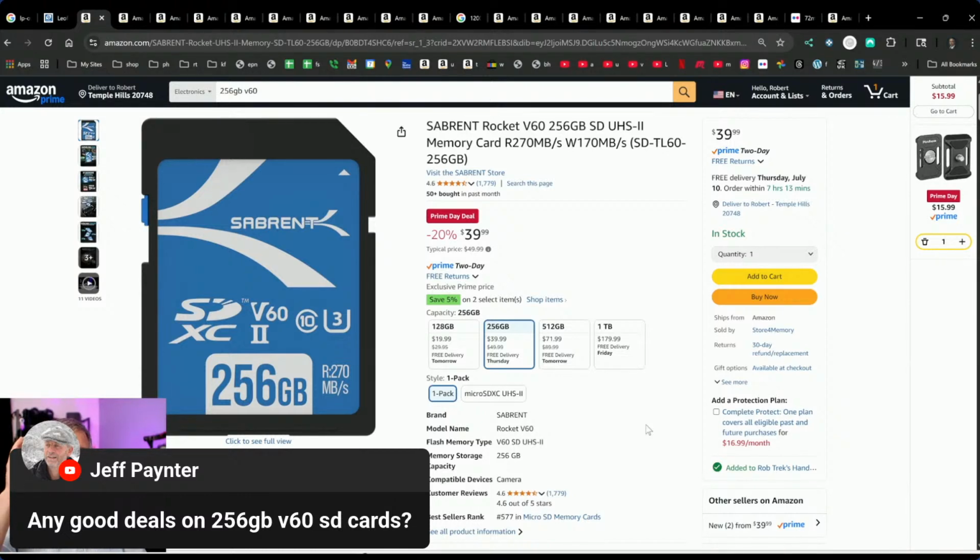So, if you have an OM system camera, Panasonic Lumix, or just about any camera that can use a UHS-2, you need to look for this spec in your manual. UHS-2, V60 card, 99% of the time is going to be the perfect card for you.